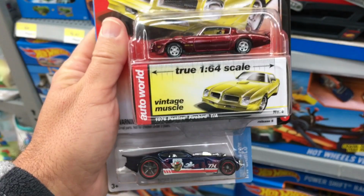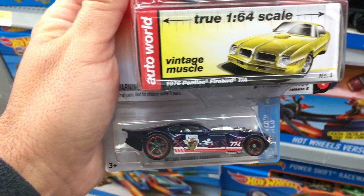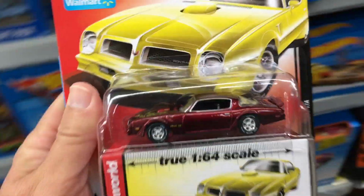And gotta pick this up. No super left behind.